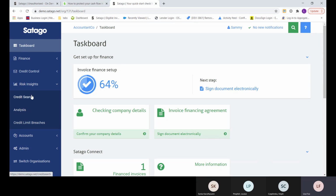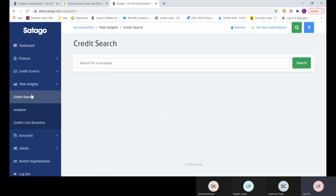So on the risk insights, there's two parts to it. First of all, you will have a credit search function. This will allow you to search any customers or any client that you are about to take on, or you can offer this as a service to your existing clients if they want you to do a search on their behalf. So say, for example, we want to have a look at Boots.